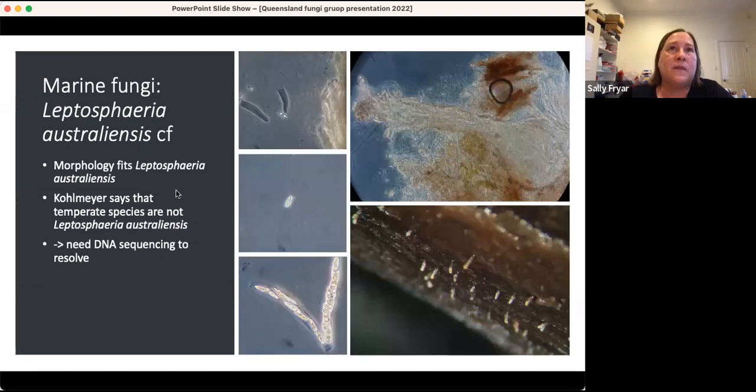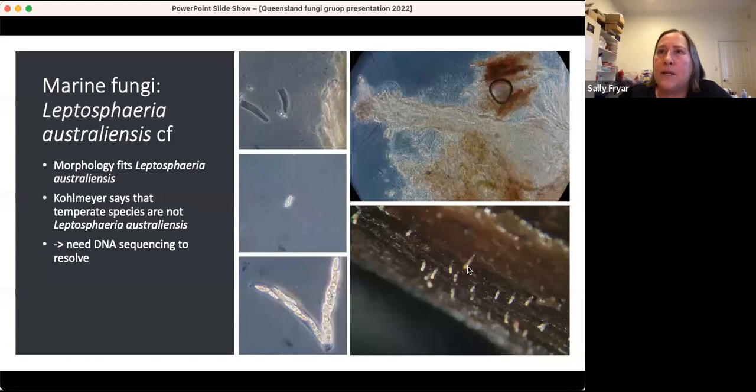So this is Leptospheria australiensis. There's a bit of contention around whether or not this is one species or two species. I think up in Queensland you have one species, and I think down here we probably have a separate species, but we need to do some DNA sequencing to resolve that, I think. So looking through the compound microscope, this is what I'd see. So this is the bit of wood down here, and these are the little necks of the parathecia poking up through here. And the bulb of the parathecium will be inside the wood.